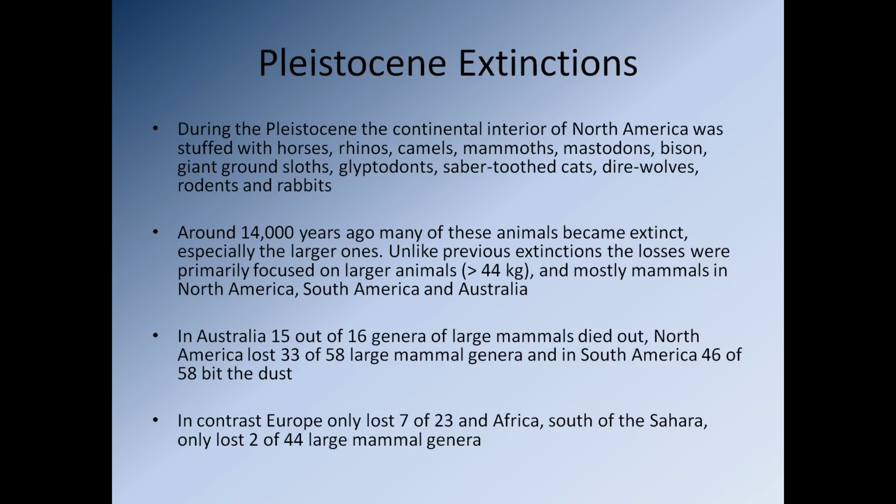Unlike previous extinctions, the losses were primarily focused on larger animals, typically greater than 44 kilograms, and mostly mammals in North America, South America, and Australia. To be clear, typically when there's a mass extinction, normally large animals do suffer more than smaller animals. However, in this case, it's a bit weird in that the extinction at the end of the Pleistocene really focused on the larger mammals. And so that's a bit strange.